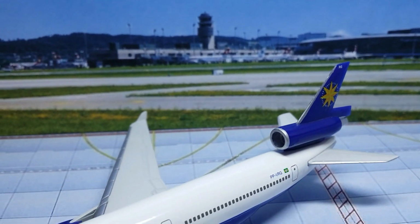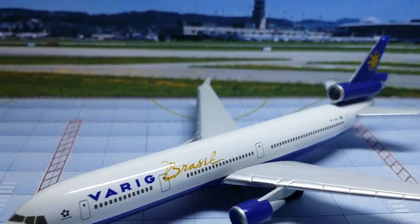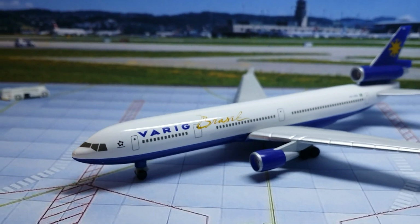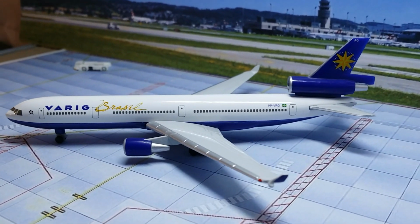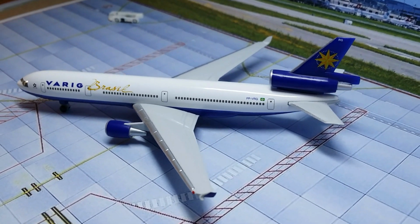I hope you guys liked my review of the 1/500 scale McDonnell Douglas MD-11 in the Varig Brasil livery, which I think is a really fantastic livery that suits the MD-11 really well.